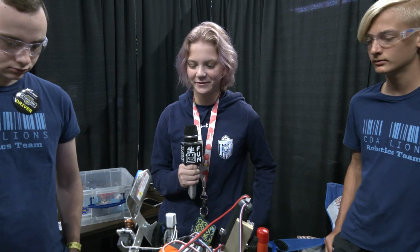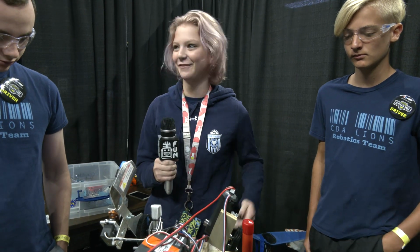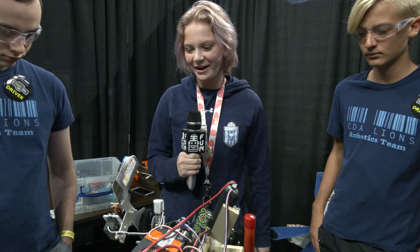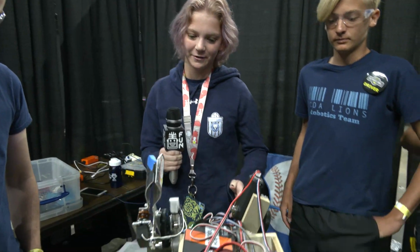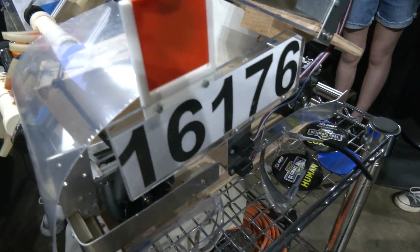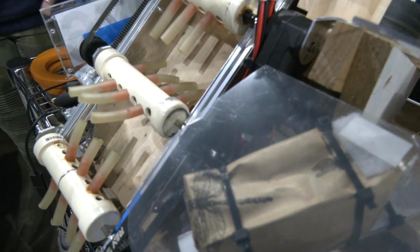Yeah, so we used wood mostly just for budget because we didn't have as much. We only used like half of our $4,000. But it was also ease of like we can cut the wood into any way we want it. And it just made it easier for like if we wanted to change it or anything.